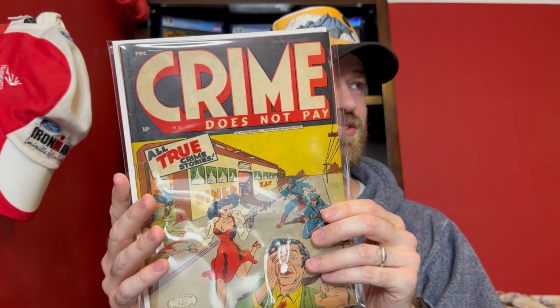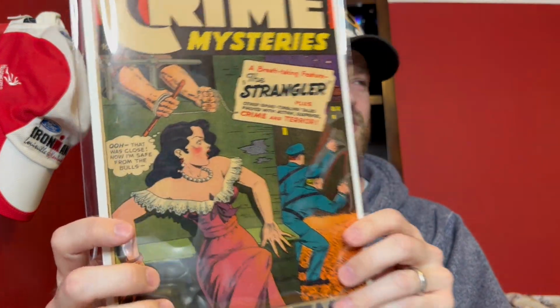There are some pretty crazy covers in the Crime Does Not Pay run. And yeah, I've always thought this cover is just nuts. And so I felt a chance to pick it up for a reasonable price, so decided to pick that one up. Then we've got Crime Mysteries number 11. And this one is just this crazy Strangler cover.